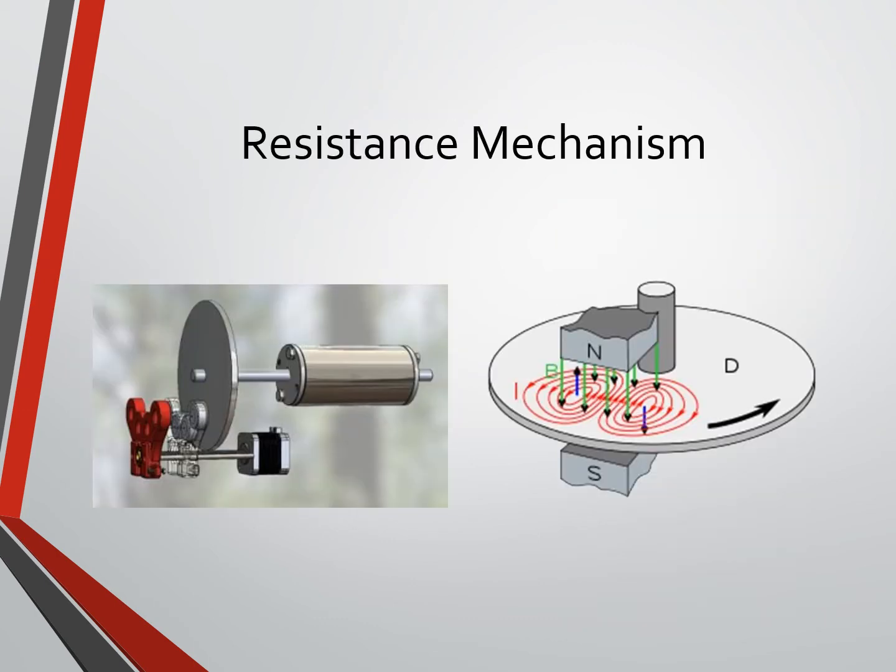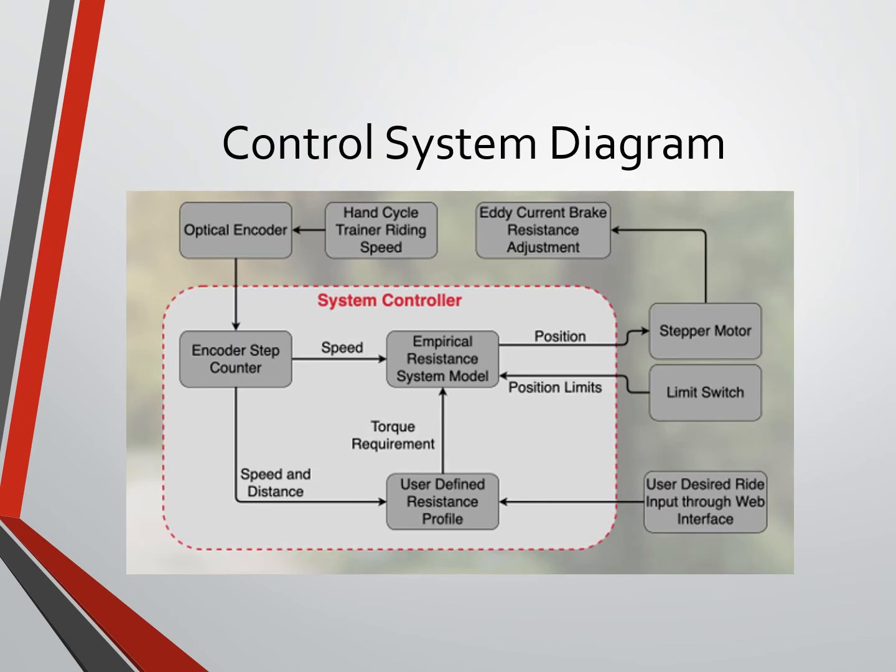In order to accurately control the resistance, we generated a mathematical model for the eddy current brake by using theoretical knowledge as well as gathering data with an experimental eddy brake setup. This was done to ensure we could simulate the range of resistive torques a rider would experience on the road. The model also shows the combined effect that the speed and the position of the magnets have on the eddy current brake.